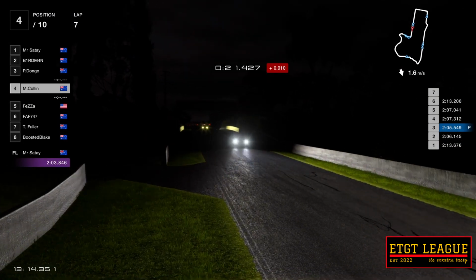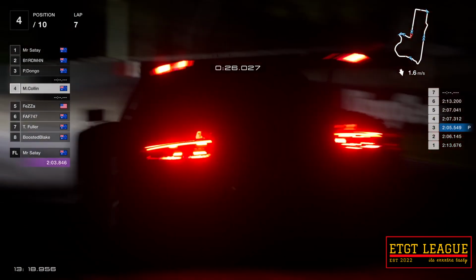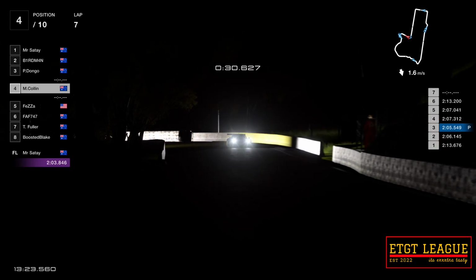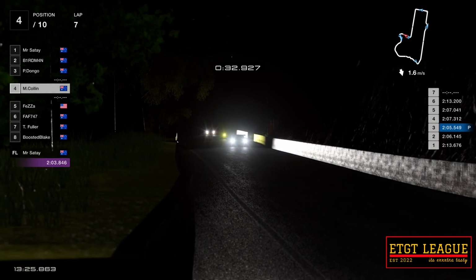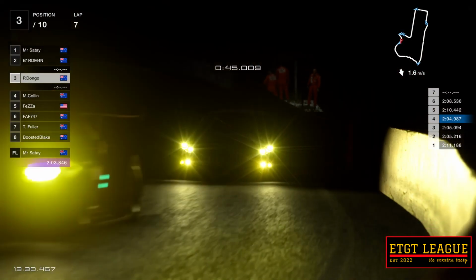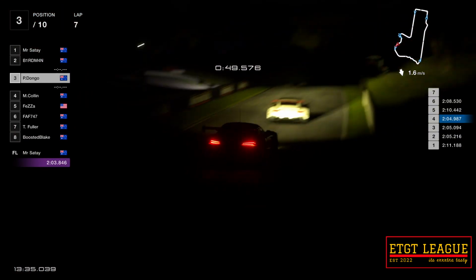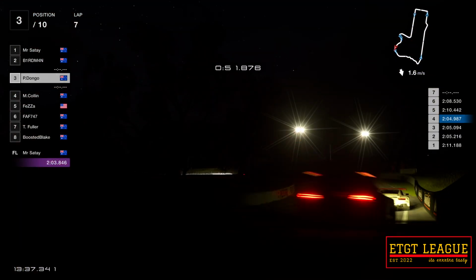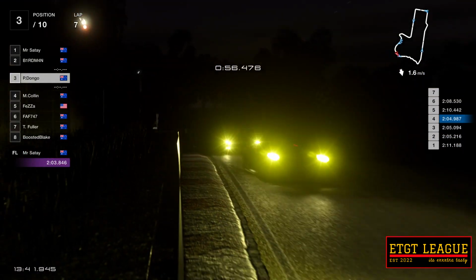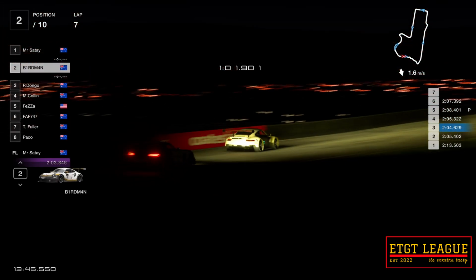So Fez is now just behind Mitchell Collin. Fancies a pass, I think. Look at this, Peter Dongo also just behind Birdman. All right, so if you can keep the pressure on up the mountain, maybe Birdman will make a mistake. Well, you've got to be careful for the aero as well, so maybe Peter Dongo makes a mistake. Oh, see, he's just scratched the wall. He'll get away with that, though.